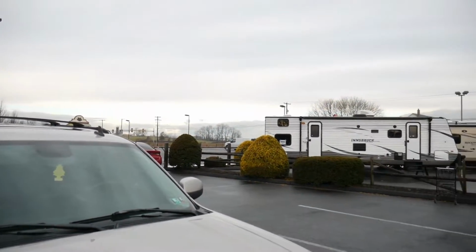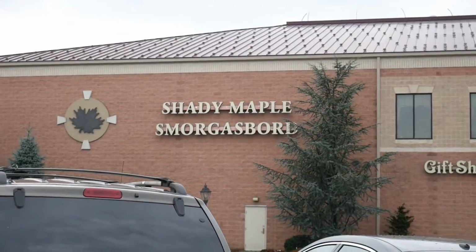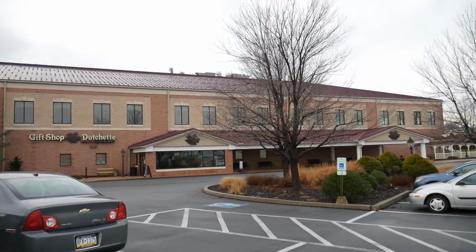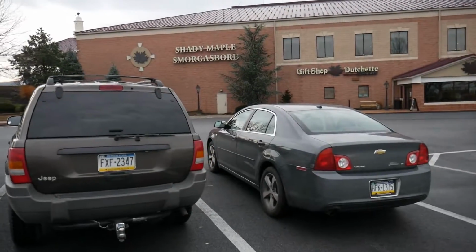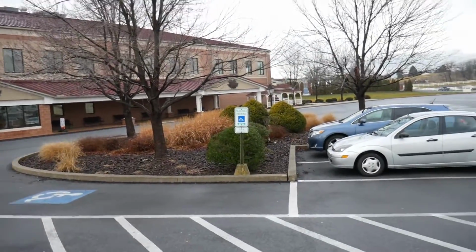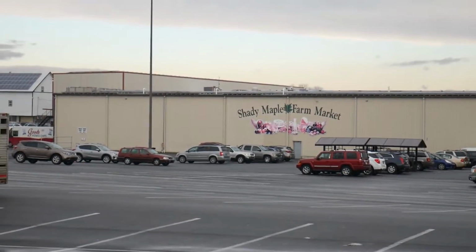As you can see, not such a nice day as it was a little bit earlier today. The clouds are back, blanketing the sky. And here we are at the new building for Shady Maple Smorgasbord, and the gift shop, which is located down there. But as you can see, it is a very, very large building in comparison to the old Shady Maple Smorgasbord. And behind me is where the new farm market resides as well, which is a very, very large building in and of itself.